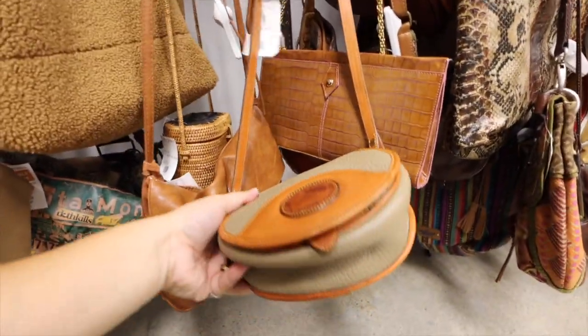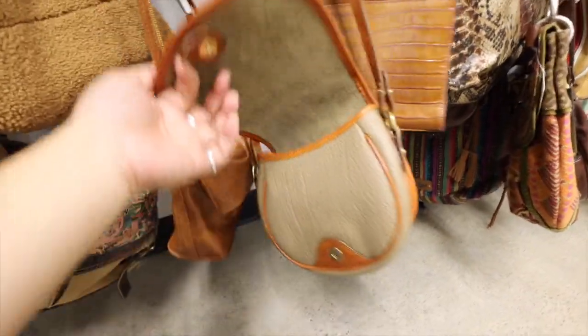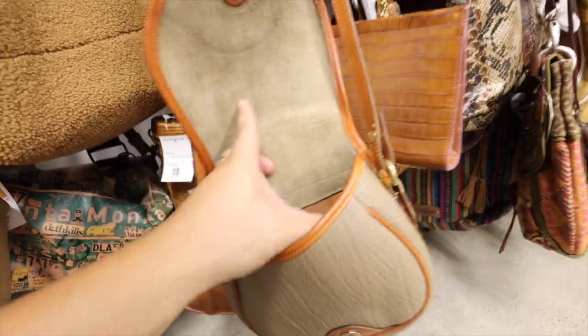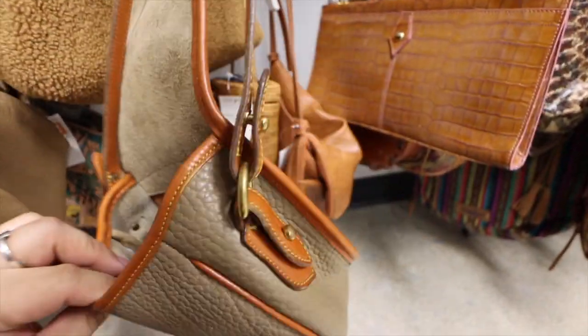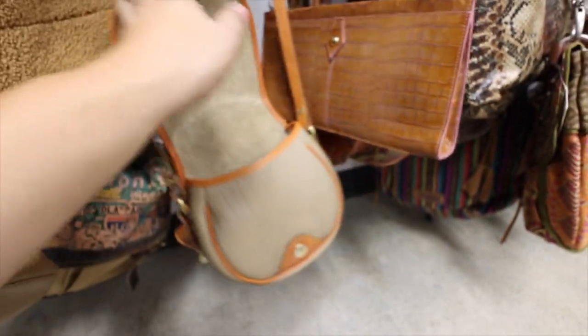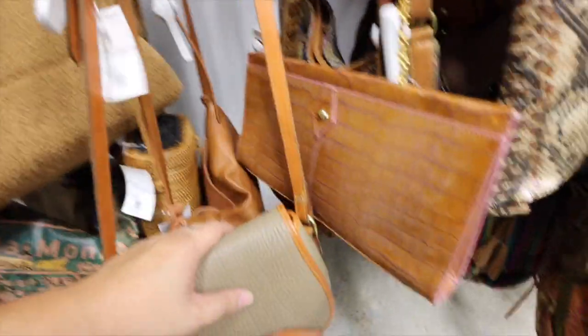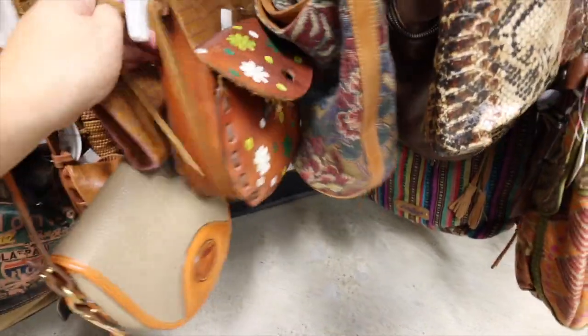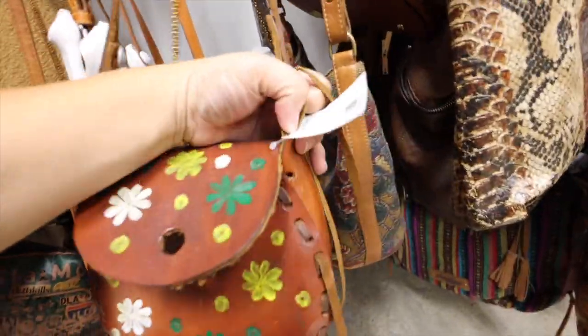32. This is actually a super cute style, and it's vintage and in pretty good shape, if I do say so myself. There's a Made in USA tag right there. This is a possible yes, but it's pretty cute. Let's see what else we can find.